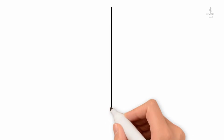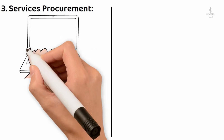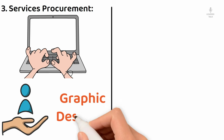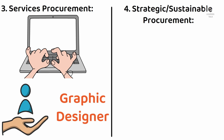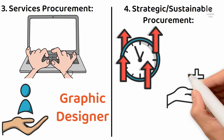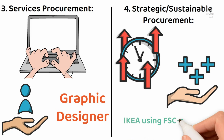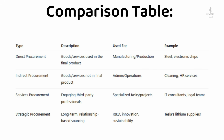Number 3, services procurement, external professionals hired for a project. For example, a company hiring a marketing agency or freelance graphic designer. Number 4, strategic sustainable procurement, sourcing focused on long-term value, environmental impact, and social or ethical benefits. For example, IKEA using FSC certified wood from verified suppliers. Comparison table.